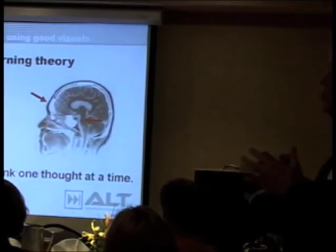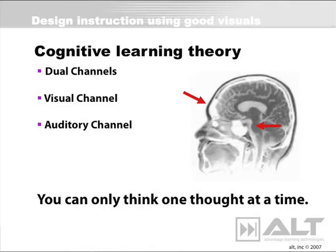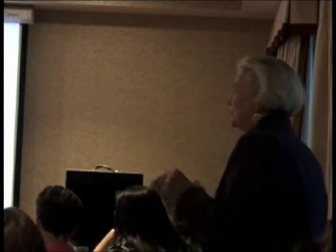So, let's talk a little bit real quickly about how you think. A lot of what we're talking about with visuals is about how you think. It's about cognitive learning theory. Cognitive learning theory has been around since the 50s, 60s. I picked up a book that our psychology department was throwing out, and there was one chapter on learning theory, one chapter in the back on cognition. Constructivism was not even in there yet, and it was dated 1968. So that tells you how far we've come in a very short period of time.